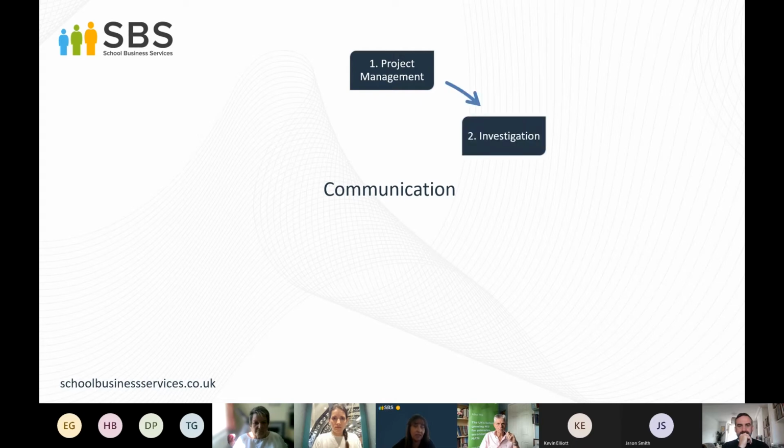Next, investigate. Arrange those software demos with all of the areas of what you need as a school covered, and make sure all relevant staff are invited to those, not just the SLT. Bring in a variety of staff at different stages so you get a variety of different questions.